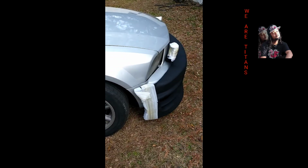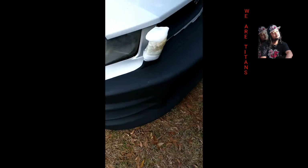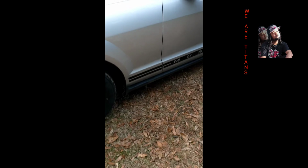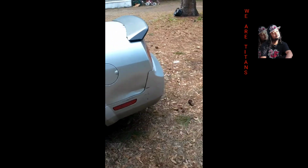Bam. Then, of course, I got lights too. I got some more emblems, like for the Mustang horse and all that. They already came in the mail. Go ahead and get those painted.